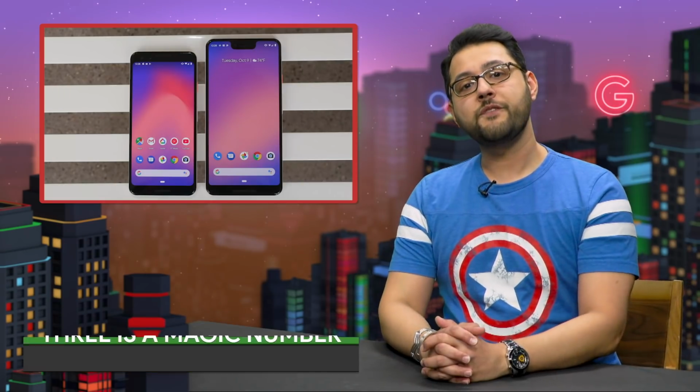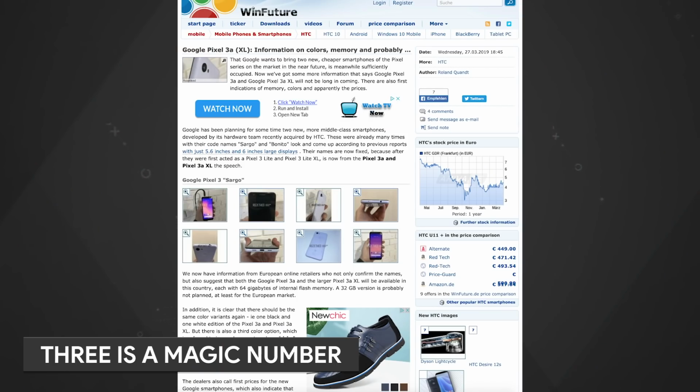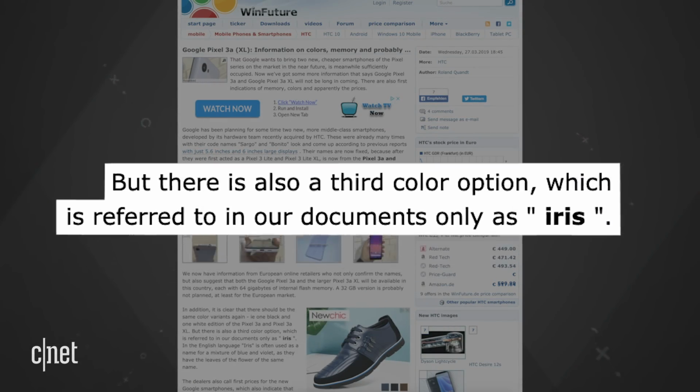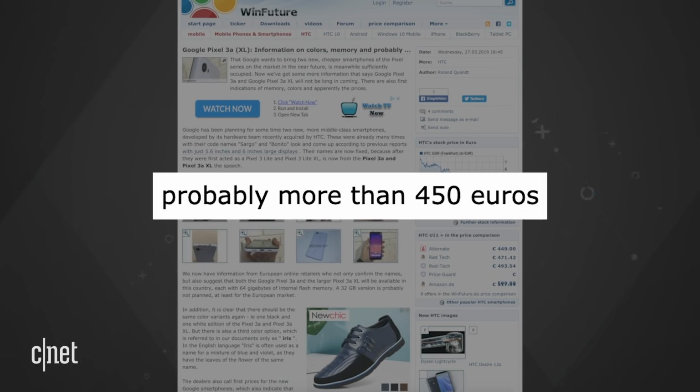A new report by WinFuture says the Pixel 3a and Pixel 3a XL have a third color option. There's black, there's white, and the third, iris. WinFuture figures the name means a mix of blue and violet, like an iris. The same report also has some pricing info. The 3a could cost more than 450 euros or around $500 US.